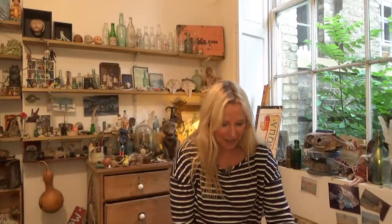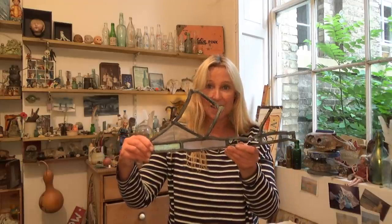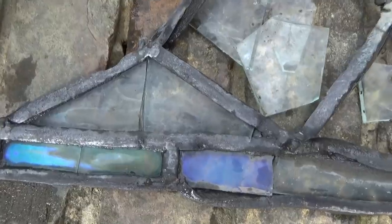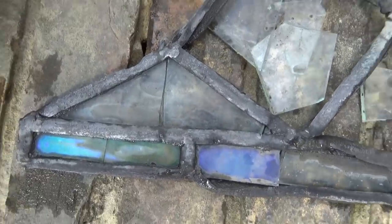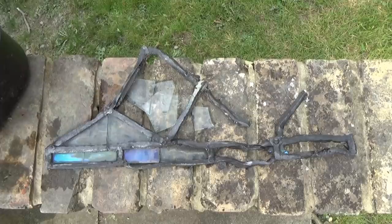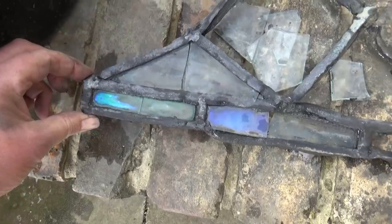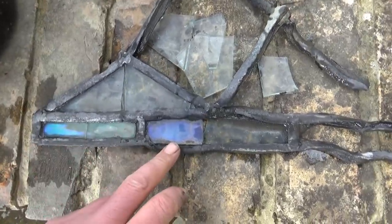And now for this really beautiful piece of lead glass window, which I have unfolded, and here it is in all its glory. I don't know how old it is. I have been searching the internet for information about lead glass window and how to date it. I haven't found a great deal just yet, so maybe you are an expert on this very topic, and if you are, please do get in touch and let me know.